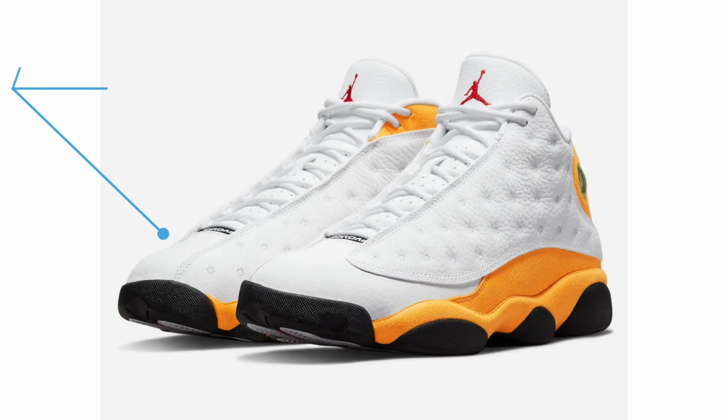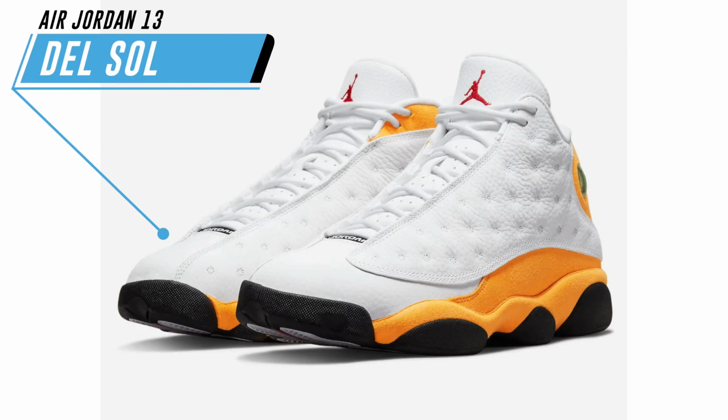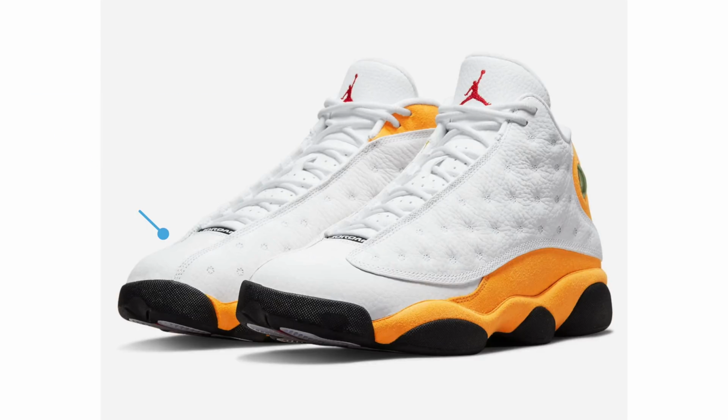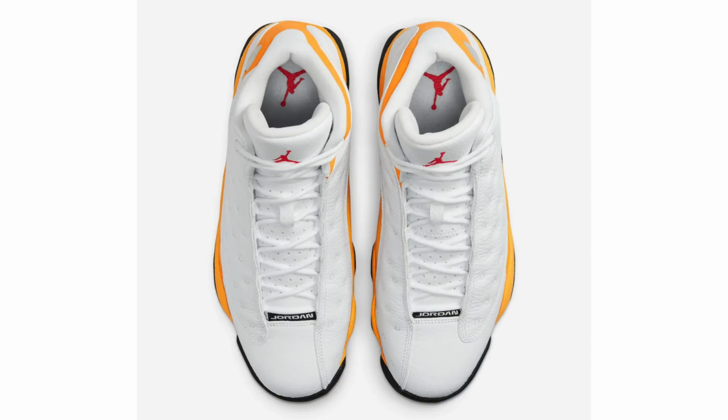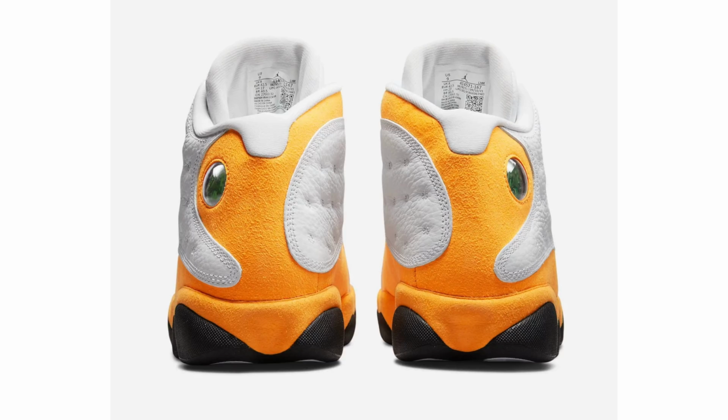A couple days ago, official images popped up of the Air Jordan 13 Del Sol. So like always, this gives us our best look. I'm not going to spend too much time going over the shoes. We've all seen the photos, at least the previous photos. Maybe not everybody has seen the officials, but here they are. Now, a release date is currently scheduled for March 19th, and the retail price will be $200. You should be able to get this pair at most retailers, including on the Sneakers app.